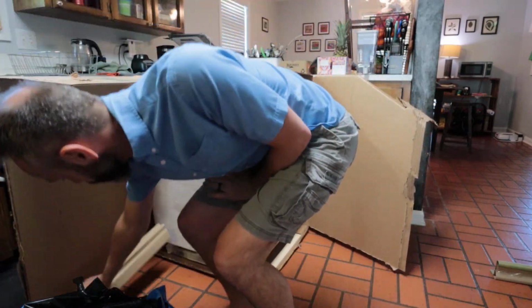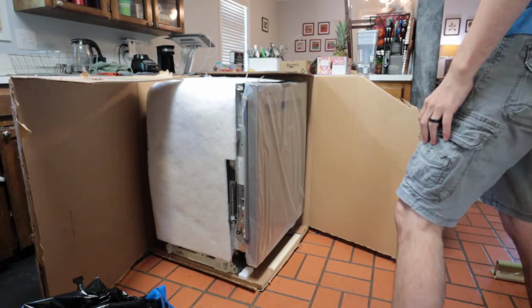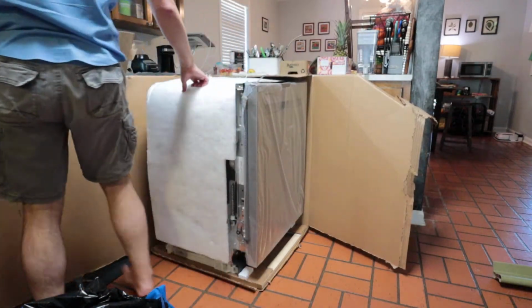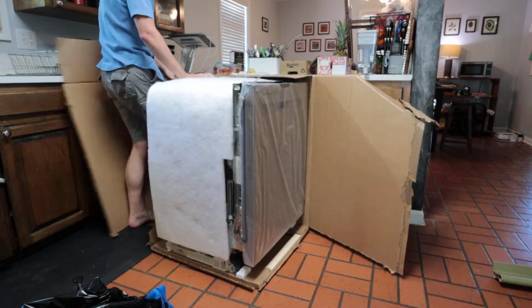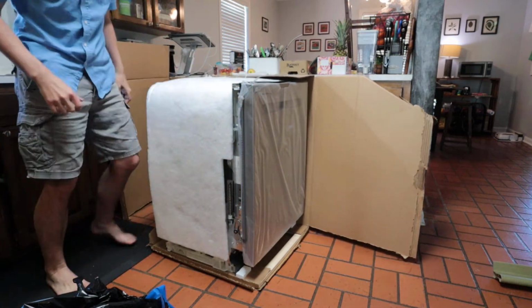Whoa, hello. More stuff falling off. Okay, now I see why you need to cut the box. I think I just kind of kick it though. Do it the dad way. We just kicked this box.